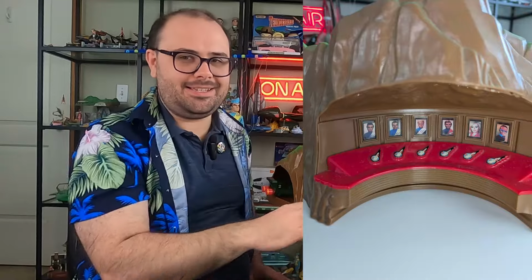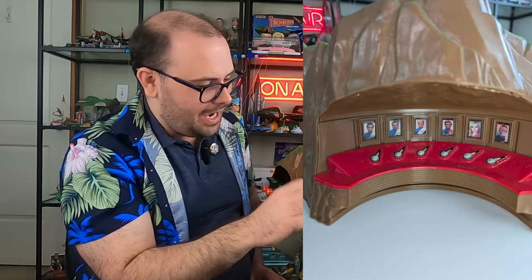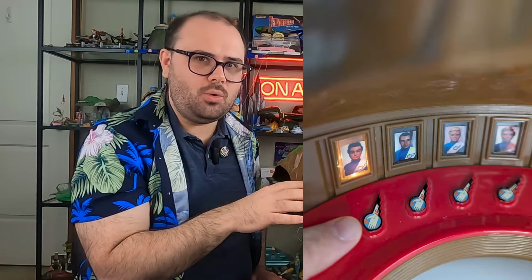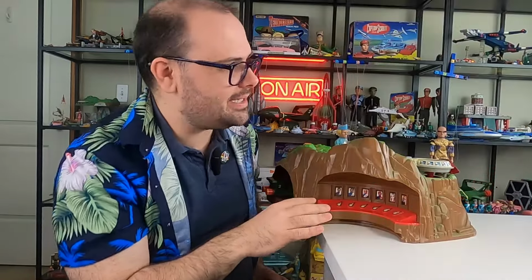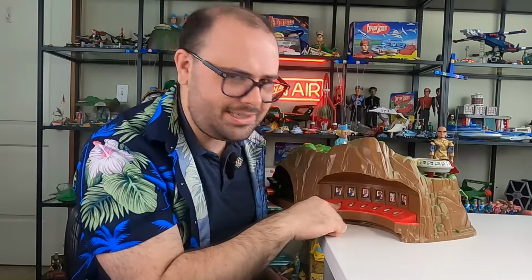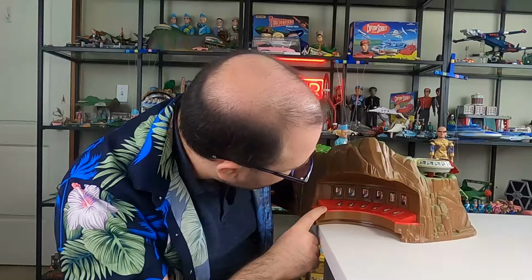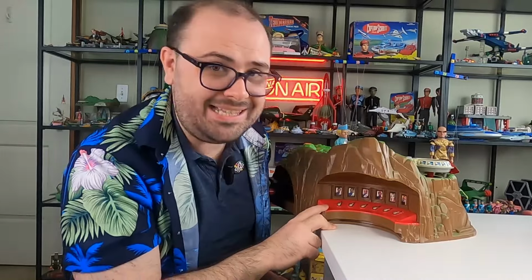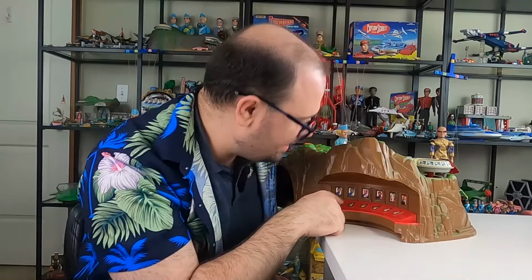But what's great about this is each portrait lights up, and I think where possible, they try to get the original voice actors in to record all the different voices and things like that. So let's press the buttons. I believe it's 2 phrases per button, and you've got Scott, Virgil, Alan, Gordon, Penelope, and Brains in there. Sadly, no portrait for John, but let's have a listen.